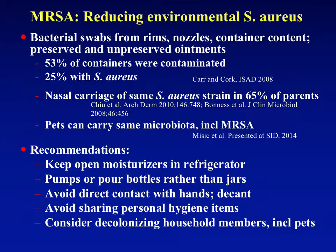So some of the recommendations that I make are, first of all, I don't do this to everybody, but when we're really struggling, keeping the moisturizers in the refrigerator and then floating them in the tub so they warm up. Pump or pour bottles rather than jars if that's available. Avoiding direct contact with the hands, so using a plastic spoon or whatever to take it out and keep changing that every time you go back in. Avoid sharing personal hygiene items within the family.